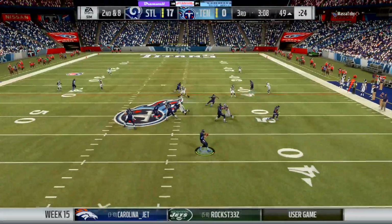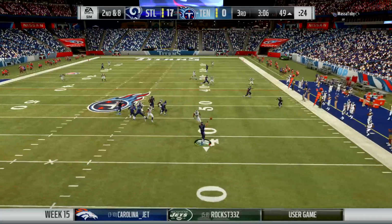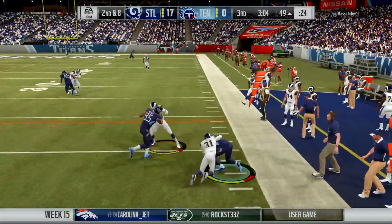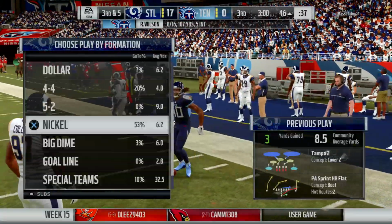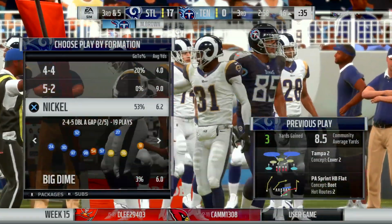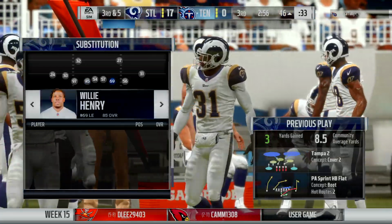On second down, Wilson. Flushed out right. Out to the flat. That's complete to his running back. And he'll take it down shy of the 45 at the 46. Call it a gain of 3. And that'll make it third down.